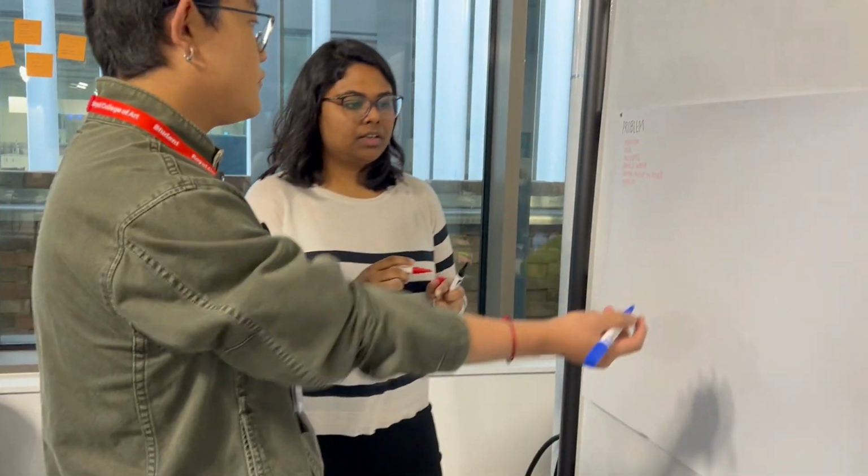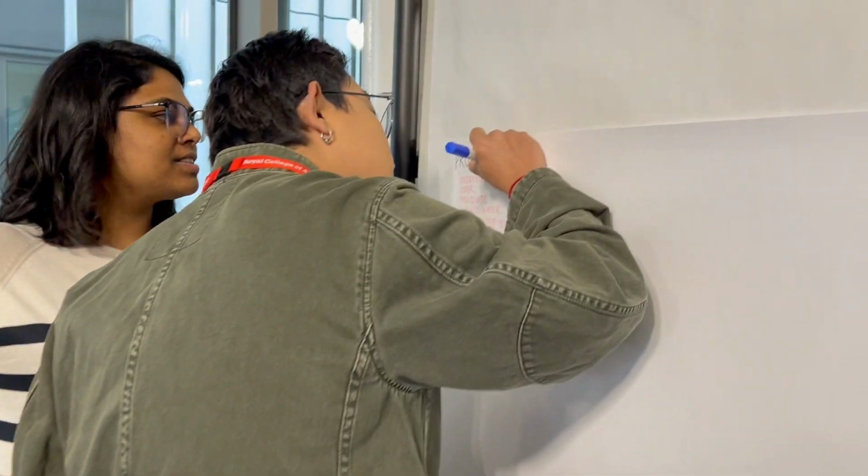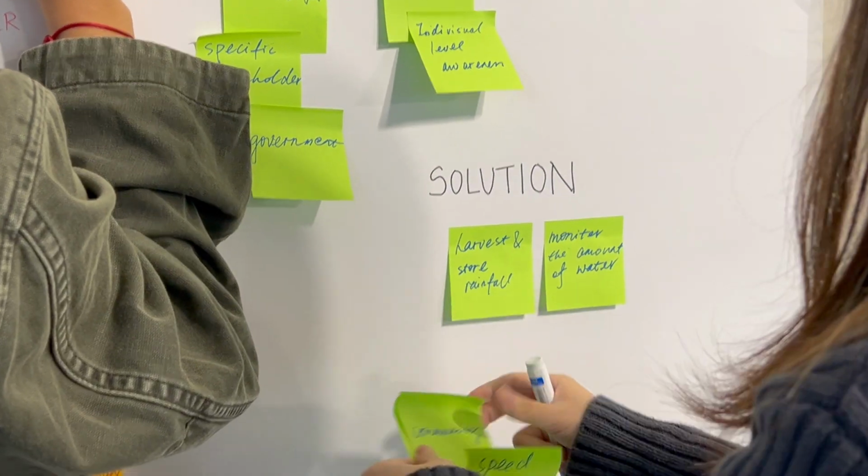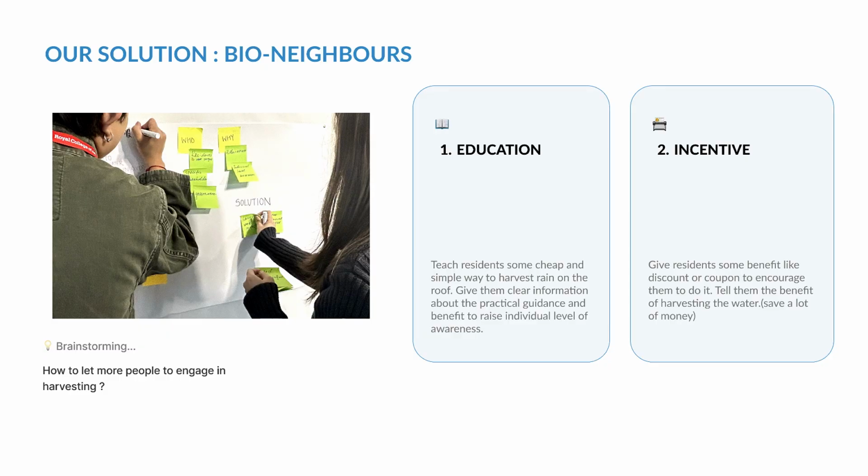Our solution is BioNeighbors. We aim to give incentives and education on the importance of collecting rainwater and how it can be best used. We offer clear information about the practical guidance and benefit to raise individuals' level of awareness. We will provide incentives so users can benefit from discounts in big supermarket chains and on specific items that are linked with water collection and the redistribution of water in the home and garden, as well as a device that can monitor water quantities to track financial savings on water bills.